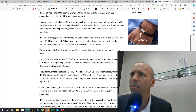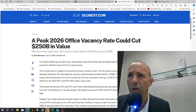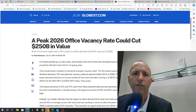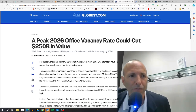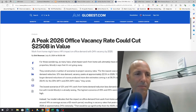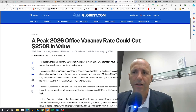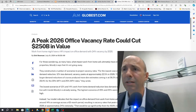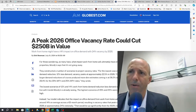All right. So look, Miami is doing well, but not everybody is doing well. Here's another article from Globe Street: Peak 2026 office vacancy rate could cut $250 billion in value. Now, that used to be a big number. I used to hear $250 billion and that was a big number, but when we owe 30-some-odd trillion dollars of debt, and we send out billions of dollars every month to different countries around the world, what's a billion here, a billion there? $250 billion doesn't sound like an overwhelming number. I guess it depends if you're part of that $250 billion.